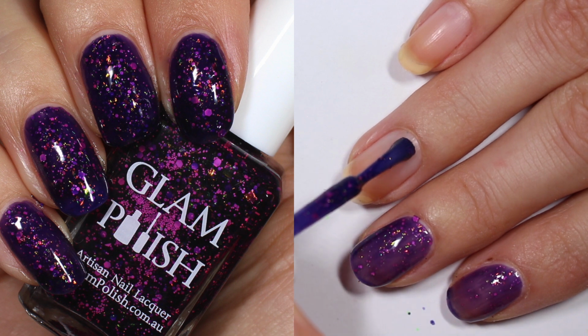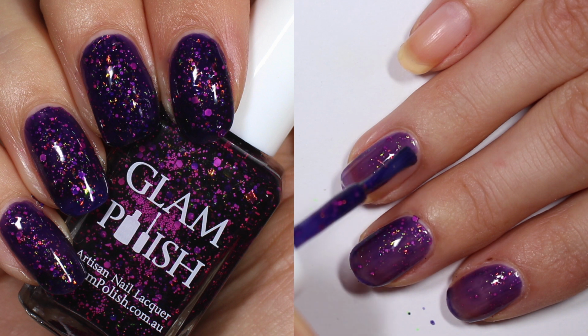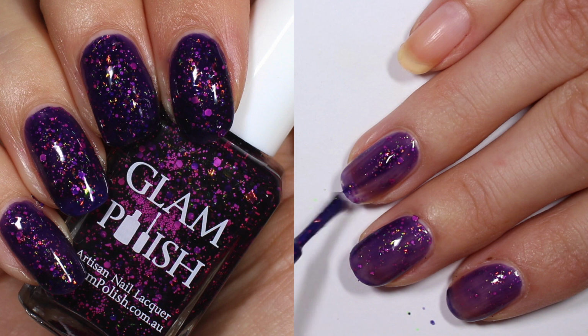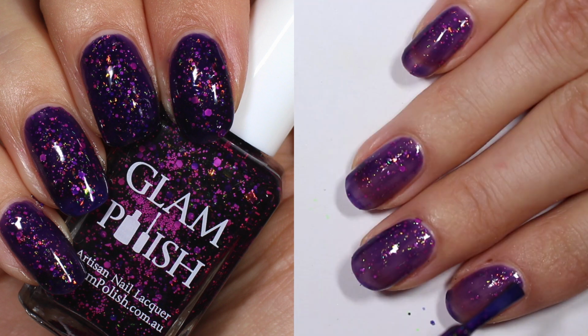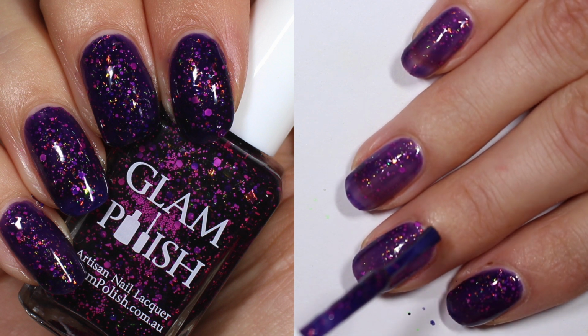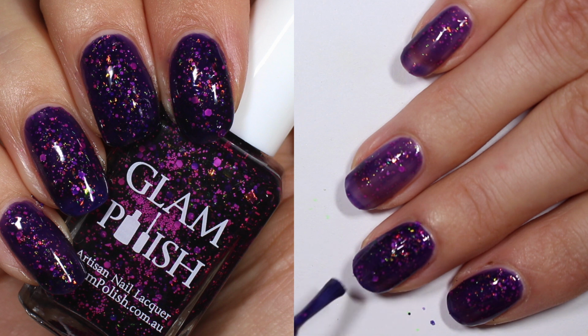In the bottle it looked almost black, and then when I read the description I saw that it was purple, and definitely you see purple on this first coat. It's a little bit more sheer, but when you build it up, you do get more of that deep, deep purple base, like a twilight purple. This one, again, I think is good in two coats. It was kind of jelly-like and you could see through it a little bit, but it was opaque enough that I couldn't see any nail line, especially given the depth of this base.